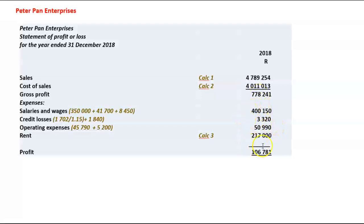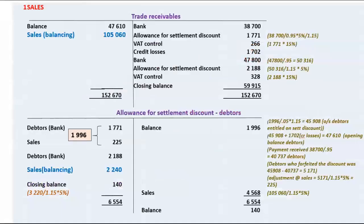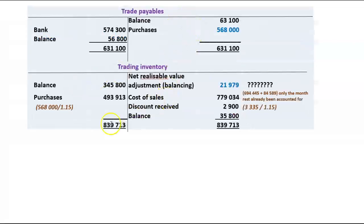So if we have all our operating expenses, we're going to subtract that from our gross profit and we will end up with our net profit for the period of 106,781. Go through this carefully. Make sure you understand that, because in this debtors accounts, in the sales accounts, and even in this trade payables and trading inventory account, you basically see all the possibilities that you can come across in financial statements, as well as incomplete records where debtors, sales, creditors, inventory, and purchases and cost of sales is concerned.